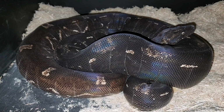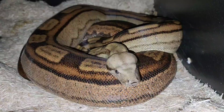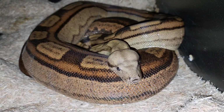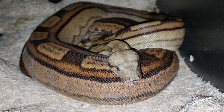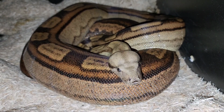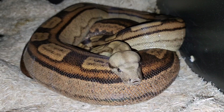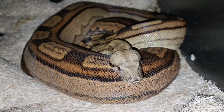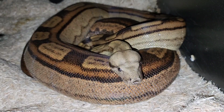That's a beautiful thing. Take a look at this Key West Motley Het VPI. I bred her to a Labyrinth Het VPI. So only get 1 out of 4, but she looks really good. And should be, it's a promising potential litter. So we'll see how she does.